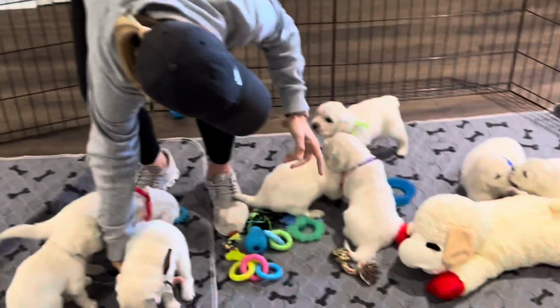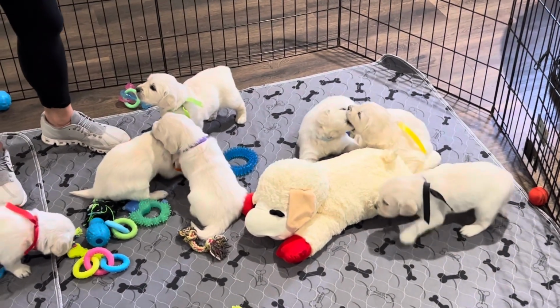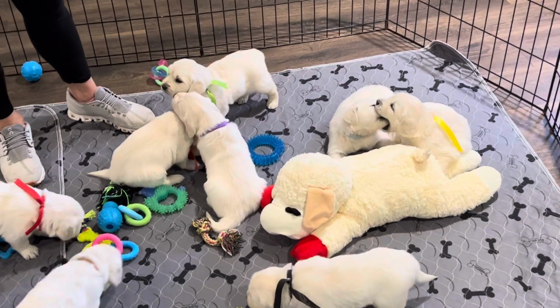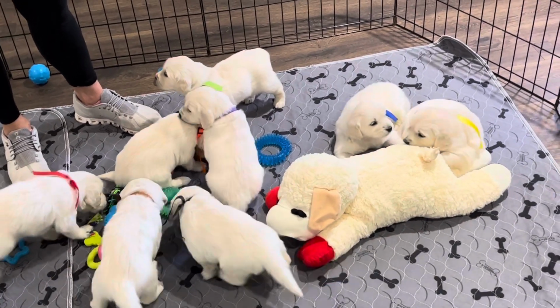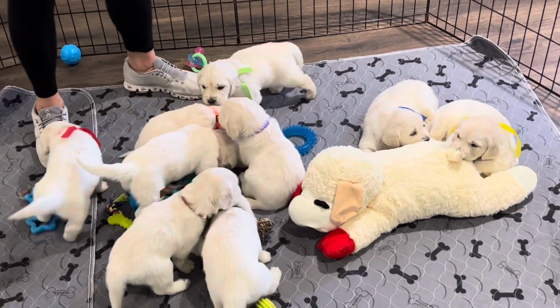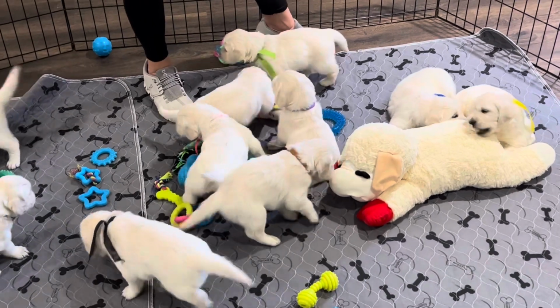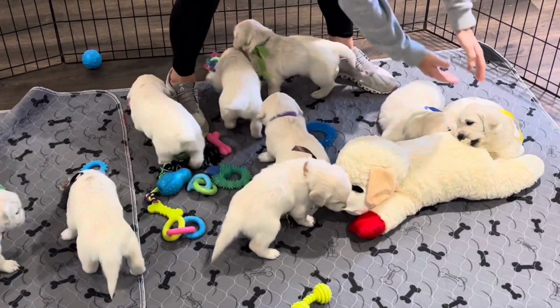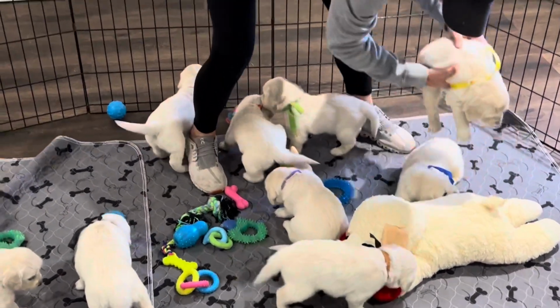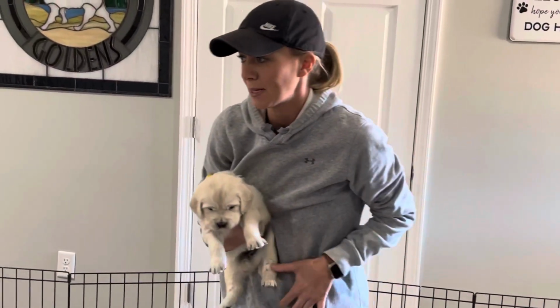And over here we got our two biggest puppies, Mr. Blue and Miss Yellow. That's about their activity level. They're gonna play sitting down. Maybe that's why they're the biggest. You see everybody else is all up moving around and they're just content playing right there a little bit, taking their time. All right, I'll bring her back, Mr. Blue. All right, so this is Miss Yellow.